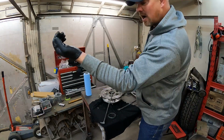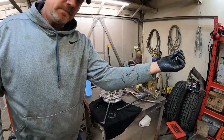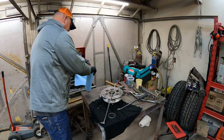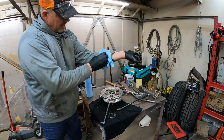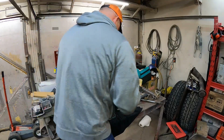There he goes. Oh, look at that. Man, I'm a good sweatshirt. Never mind, it's not a good sweatshirt. Yeah, she's seen better days. I do need those oversized coveralls though. Need to work on getting some of those.